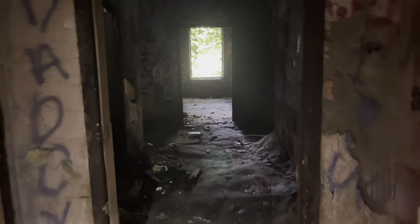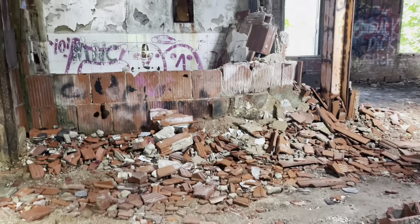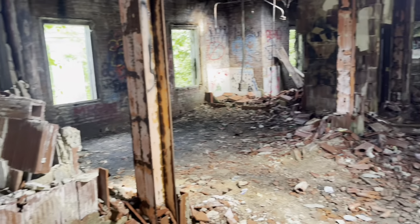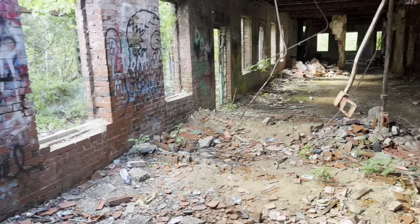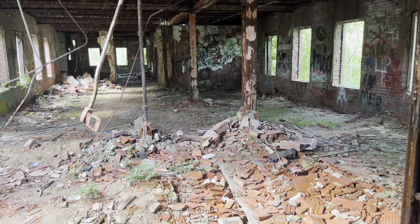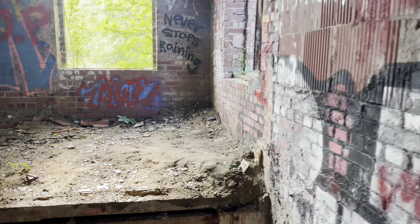We've got two more floors to look at. We have the next floor, and then we have the basement. Pretty much all destroyed. There's nothing left, just the foundation itself, unfortunately. But let's go down and see the basement.